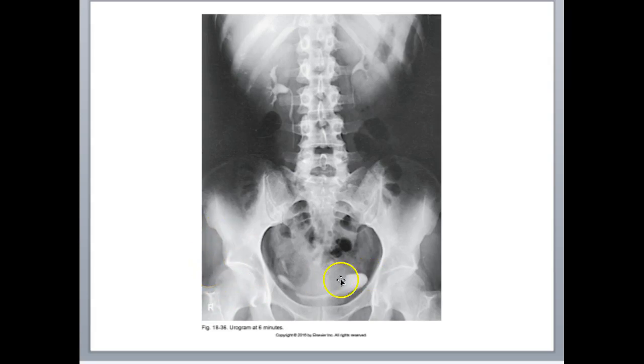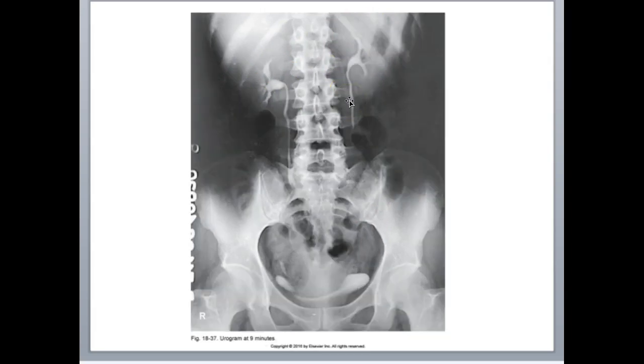So 5-minute, you can see more in the bladder. As you can see, we don't see the ureters coming down well. We can see the blushing of the kidneys and some contrast being filtered out. Here they have a 9-minute. Each protocol is different, so you can see that there are some markers on here that they've clipped off. So 9-minute, you can see more contrast in the pelvis, coming down the ureters and filling the bladder.